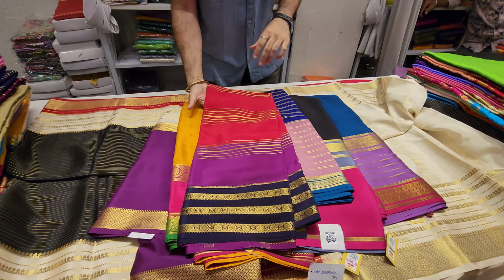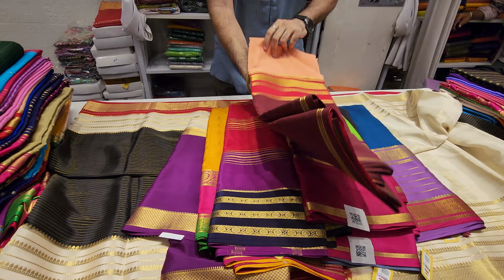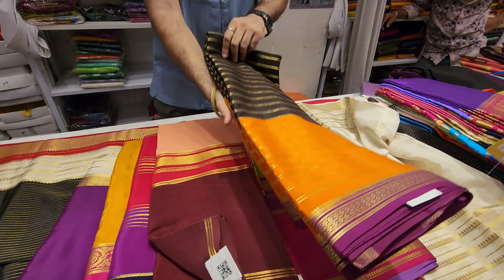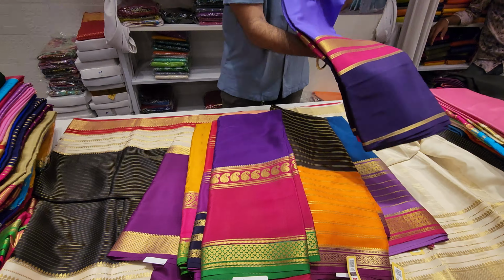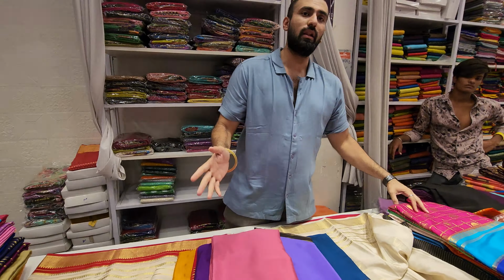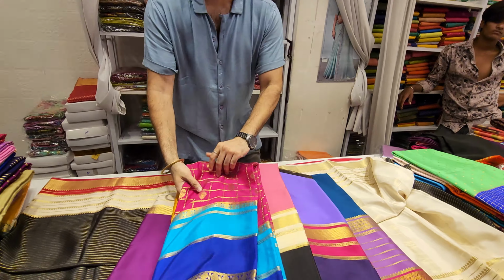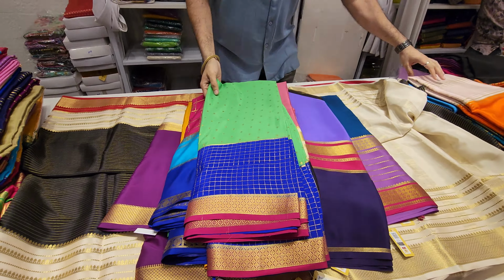Beautiful. I have 90 to 100 colors in this. Guarantee, no one can give you this many colors. I can guarantee you. So these colors. Range starts from 10,000, 10,500 till 14,000, depending upon rich pallu, buttas, checks, patterns.